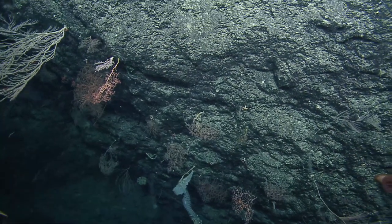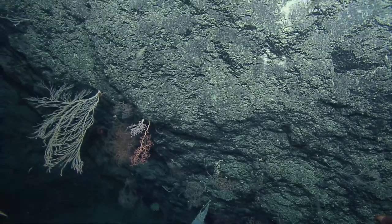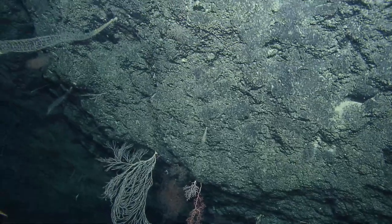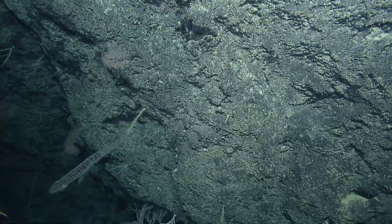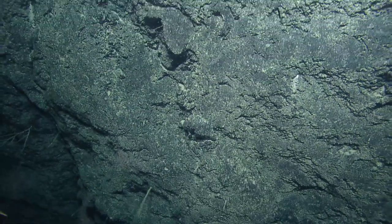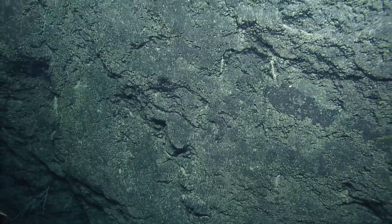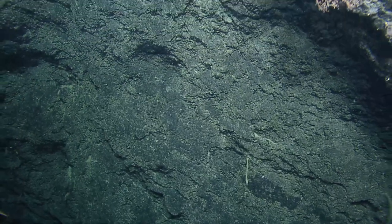It seems like some of these cliff faces are potentially some really critical habitats for deep ocean life. Yeah, it can be. One thing I noticed as we moved around that ridge is the amount of sediment that was accumulating on top of some of these surfaces. It wasn't getting swept away, and that can be a pretty difficult thing for a lot of these corals to deal with. The sand and sediment. Got a big overhang on the bill.